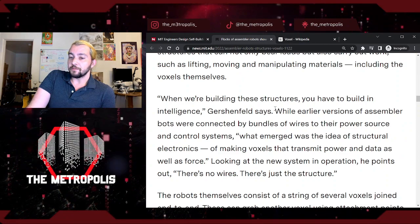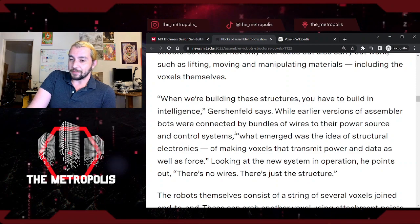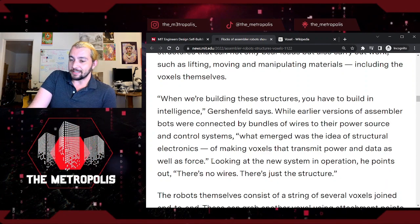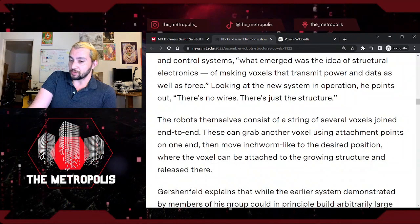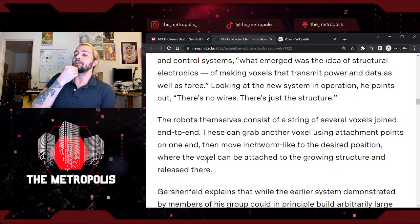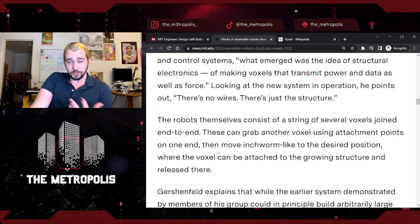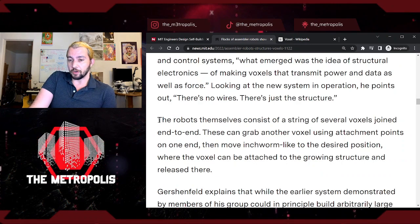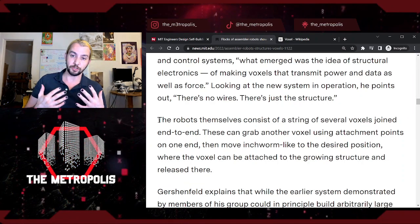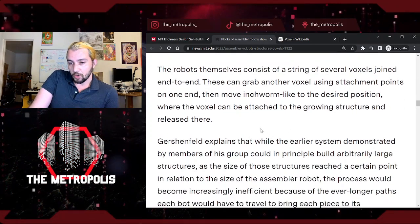While earlier versions of assembler bots were connected by bundles of wires to their power source and controls, what emerged was the idea of structural electronics, of making voxels that transmit power and data as well as force. Looking at the new system in operation, he points out there's no wires, there's just the structure. I'm assuming that they have removed the wires and then they might be transporting batteries or some sort of energy source, stored charge, whatnot. So they seem to be scaffolding the milestones and actually creating functional, practical, self-replicating robots.